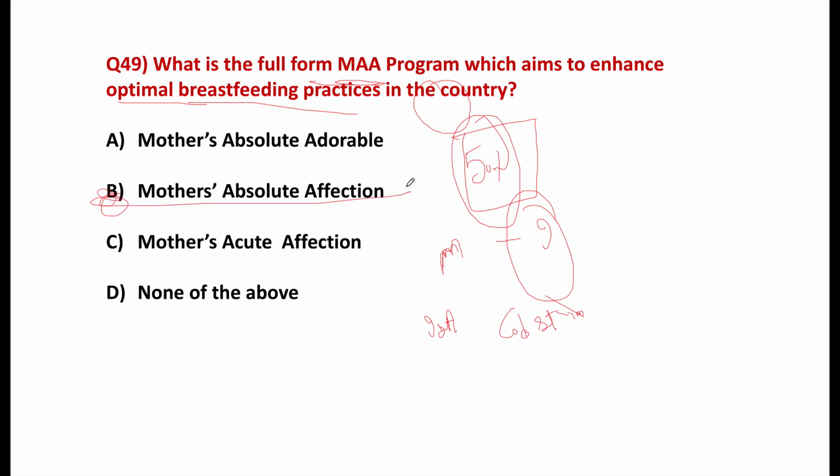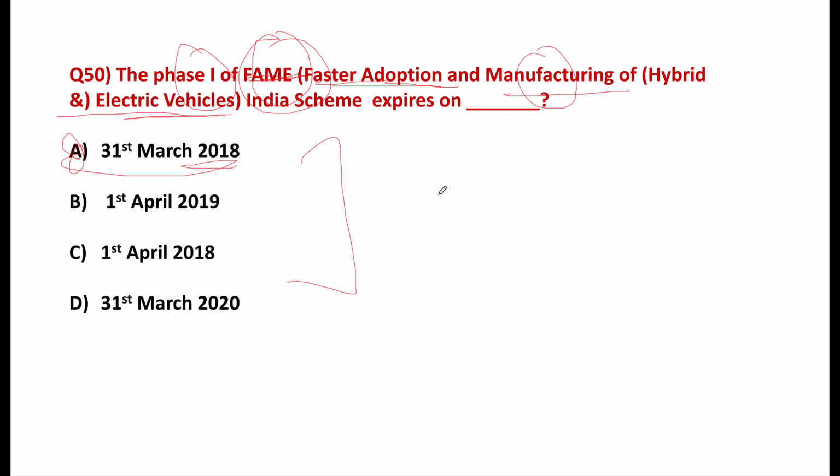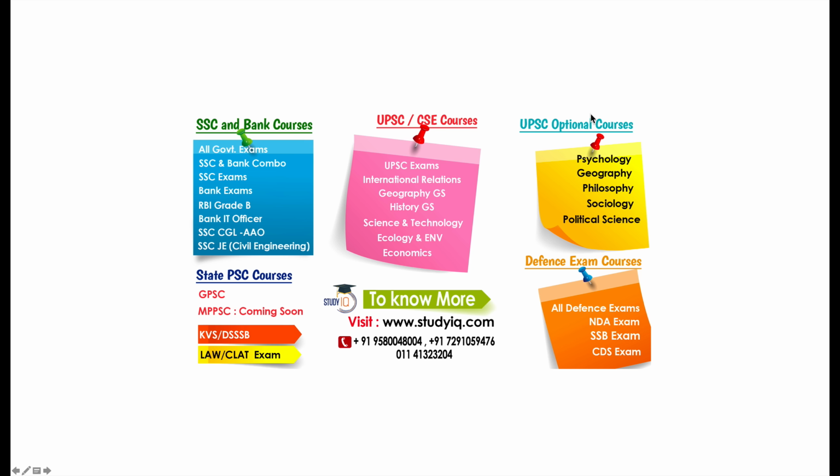Mother's Absolute Affection. The phase 1 of FAME. FAME is basically faster adoption and manufacturing of hybrid and electric vehicles, which is called the FAME scheme. What is the deadline for the first phase? Deadline is 31st March 2018. And we want more vehicles which run on electricity, or they can run in hybrid mode also. So this was part 1.